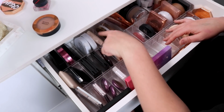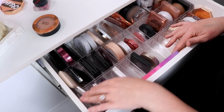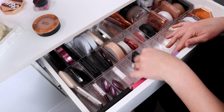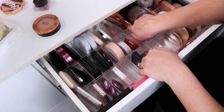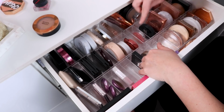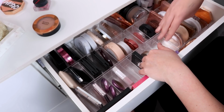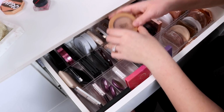I can do. So these are my highlighters. These are my blushes. These are like extra highlighters and a couple of blushes. These are like bigger, clunkier items. And then I've got my cream contours and cream bronzers and blushes, and then more cream products, and then my bronzers. So I have made space. So I'm going to declutter that.